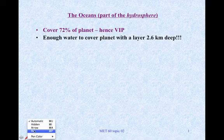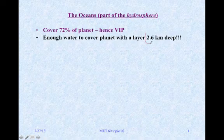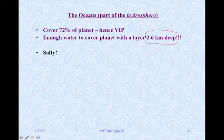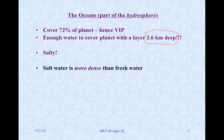Now, I don't know about you, but I find that amazing. 2.6 kilometers deep. That's a lot of water. But of course, most of it is salty and so difficult to get at for drinking and so forth. The oceans are salty. And there's a couple of things about salt water that are important to pay attention to, because this ends up having an impact on driving our atmosphere's circulation, and the climate.